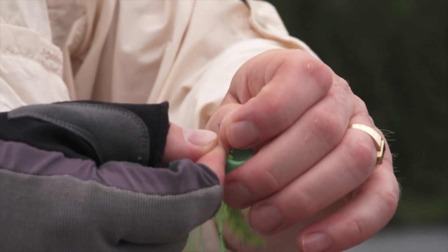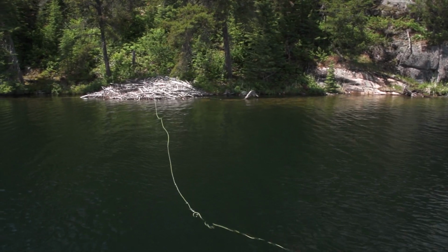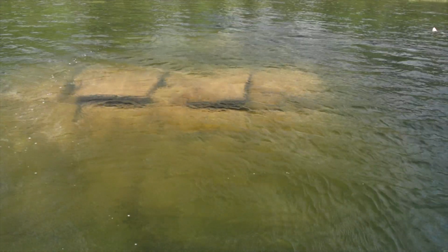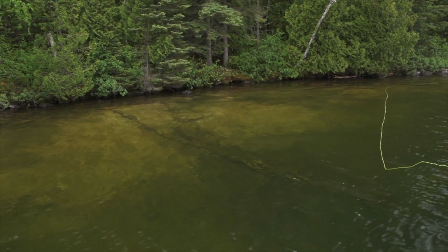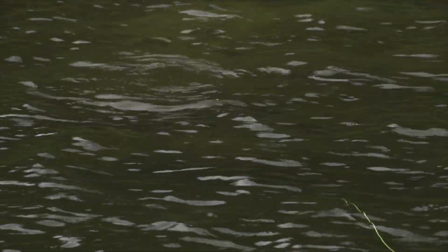When using poppers, there's a few key things to remember. After you cast to a likely looking spot, such as fallen timber or a rocky point, let the popper sit after it lands. Avoid the temptation to start your retrieve. I like to wait until the surface rings have dissipated before popping the fly. Very often, this is when I've caught some really nice fish.